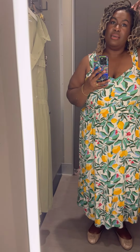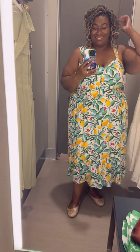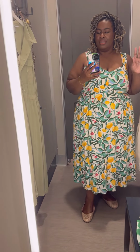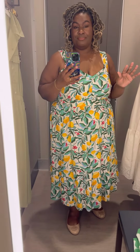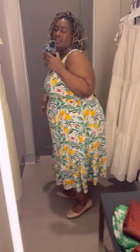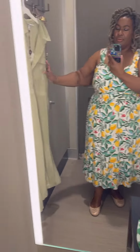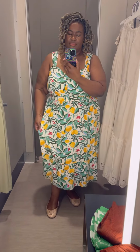No. All right, I was a little on the fence about the print, mainly because it's giving a little older than what I'd like to give. For me, I thought, oh my gosh, okay, the lemons, blah, blah, blah. It was gonna be super cute. I love the silhouette. I'll take this in a solid color. So I'm probably gonna look at another color option. But as far as what we're definitely going with, I'm taking this home. And then we're gonna go see about another option for this.